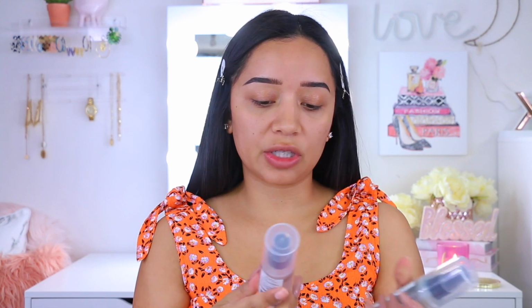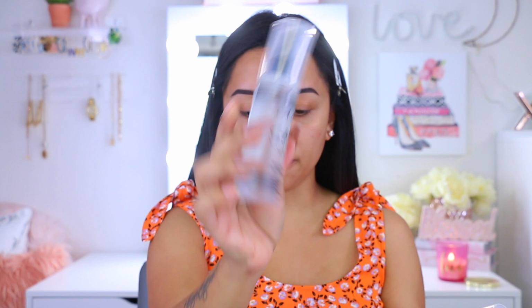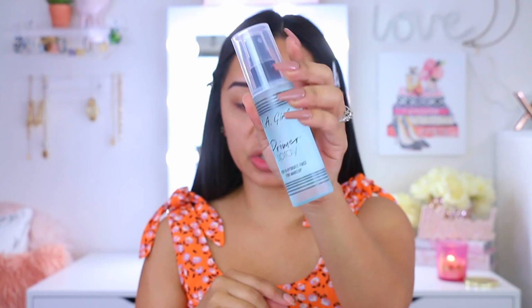Now for the face primer, I actually want to use the new LA Girl setting and shimmer sprays. They hydrate and set makeup and add a radiant glow. There are 4 of them, which I actually saw the other day at Ulta. I was like, ooh, I wonder if we're going to get those in PR. So these are it. Again, these are by LA Girl. This one is a setting spray, fix and sets makeup. I love the packaging. This one is the primer spray. It preps and hydrates the skin for makeup application.